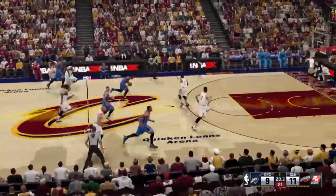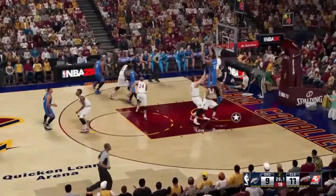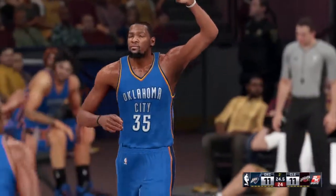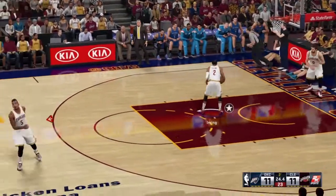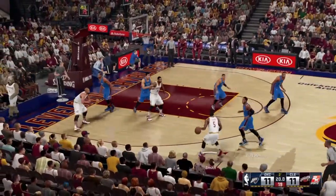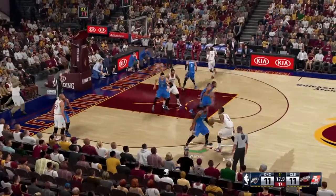Oklahoma City trailer. 7-second difference, shot and game clock. Durant. An amazing finish with a hand right in his face. Durant's got 6. Really, the defense is helpless to stop a layup right there. Just too much of an advantage in terms of the mismatch.